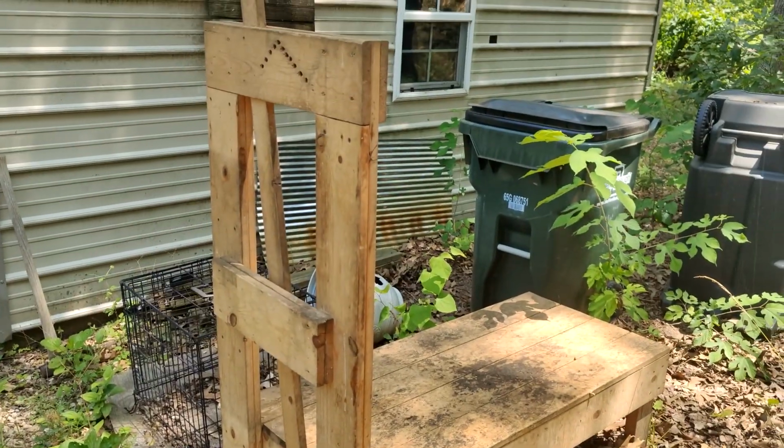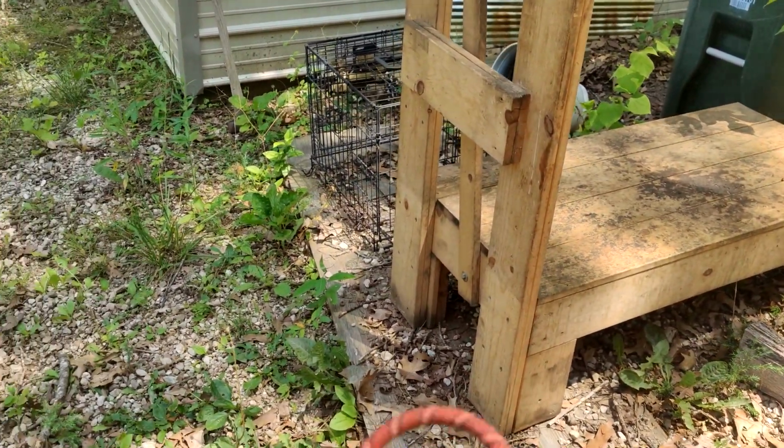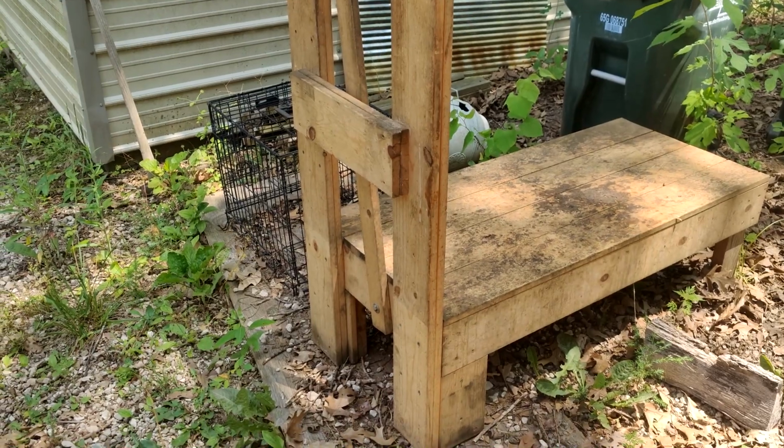And this is the milk stand we bought. It needs to be cleaned a little bit, but it was really cheap also because, like I said, these people were getting out of goats, so it was a good deal for me. So we're on our way to preparing for goats.